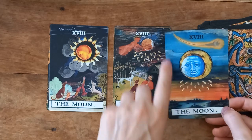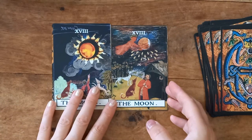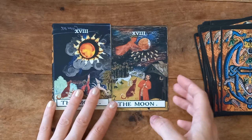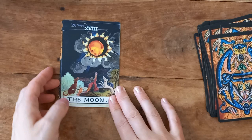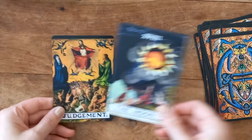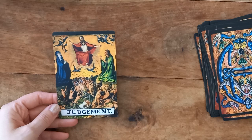The original was just a big smiling moon face, which was the image I actually really loved, but hadn't realised it was in this original deck. That was the one I was going on about at the start. And we have a different Judgment. Okay.